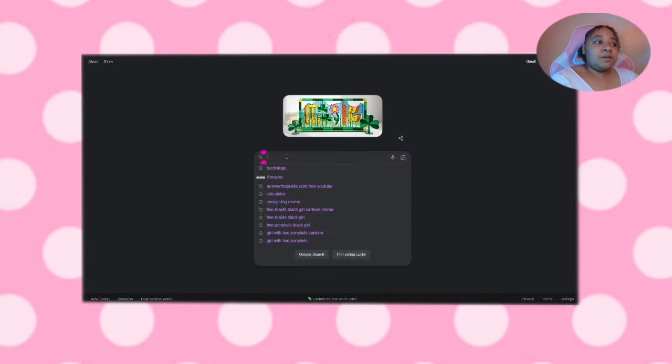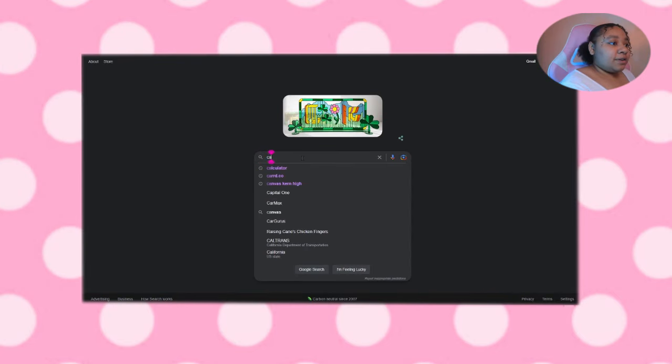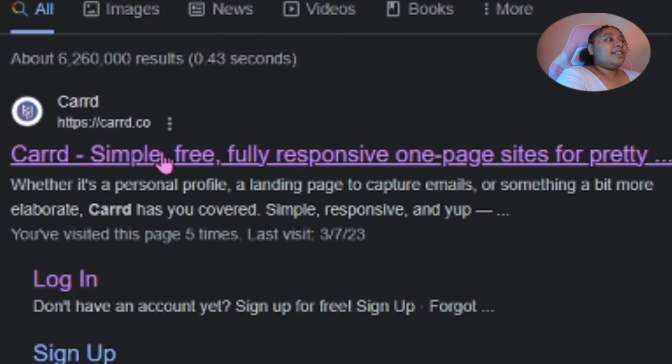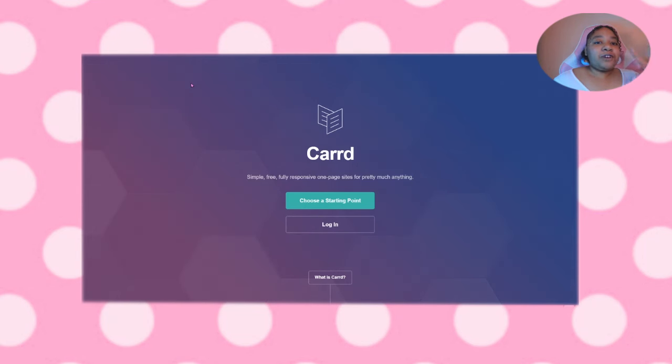First thing you want to do is go on Google and type in card.co, and it's the first one. If it's not the first one, just try to find this part. Okay, I'm going to say this: it's free, but if you want more advanced and pro stuff, it's not costly at all, but you're going to have to pay.